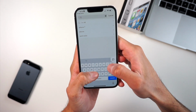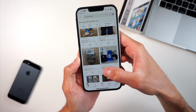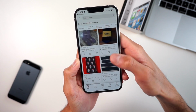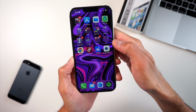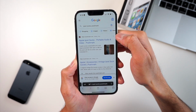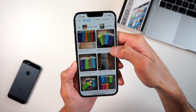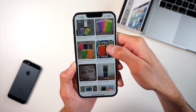But one thing I did want to quickly mention is that their SEO is not that good. So if you type in something like iPod socks, you're not really going to find any iPod socks, and there is a quick workaround to this. If you go to Google Images and type in the item that you're looking for and put Poshmark at the very end, then you click on images, then you'll be able to see exactly what you're looking for.